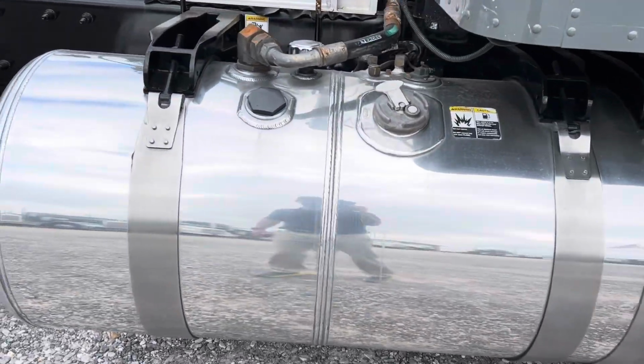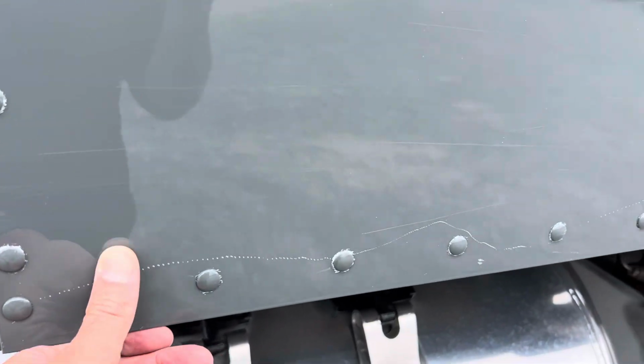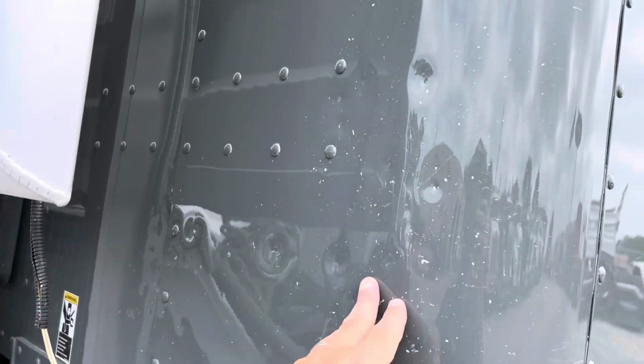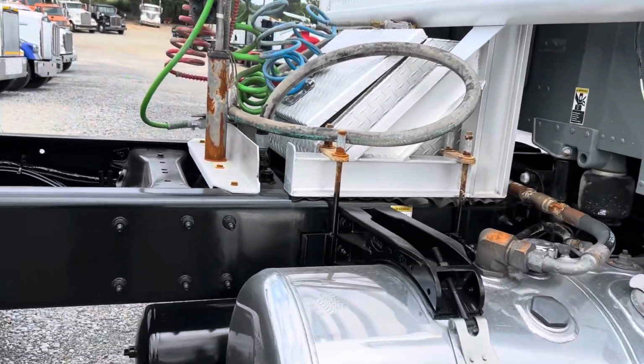Doesn't have a wet kit, so it's got a factory split tank on this passenger side. The only body or paint damage, got a little scratch on this one on this side, and you have some rock dings where the headache rack didn't protect it on the edges here. So that's it.